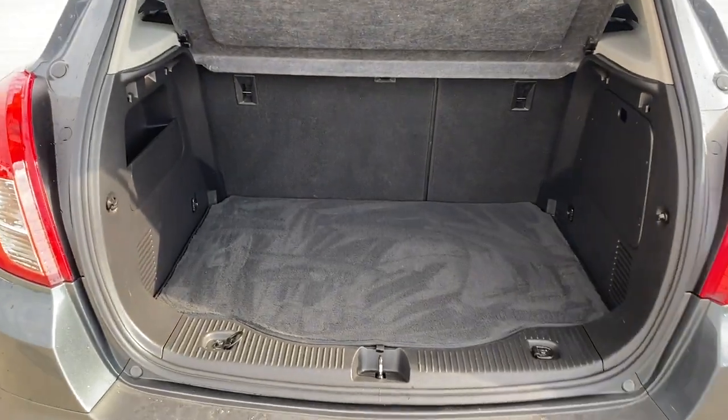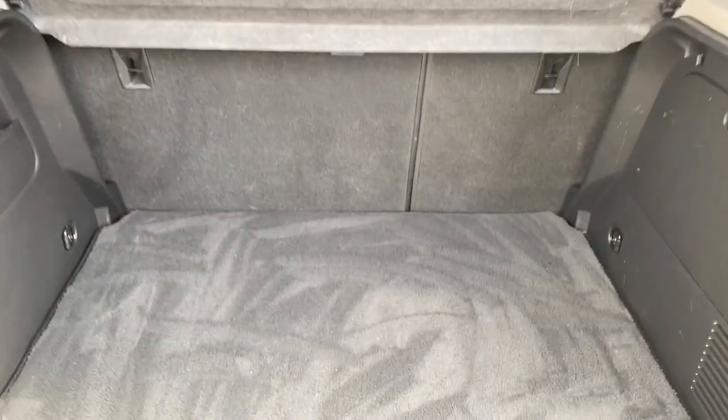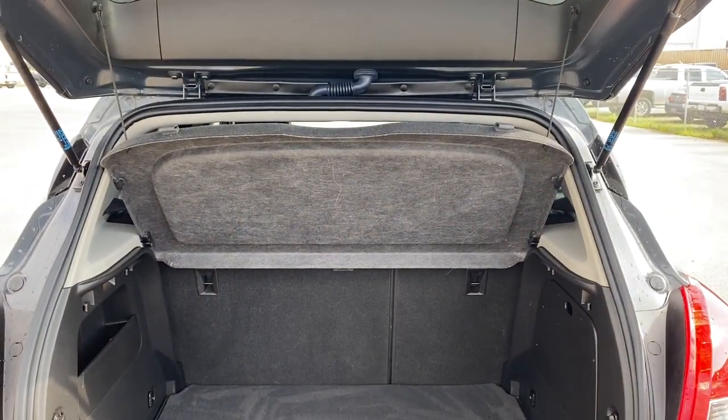Here in the back there's plenty of space. We also have a 60/40 seat split. Have a light back here as well as some storage, and there's also space underneath here for the spare tire. You can also move those seats down for even extra storage as well as a rear storage cover.